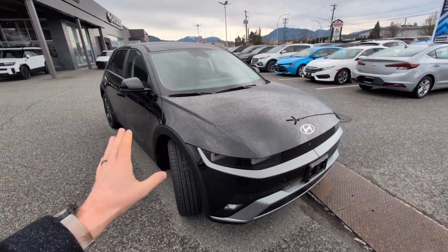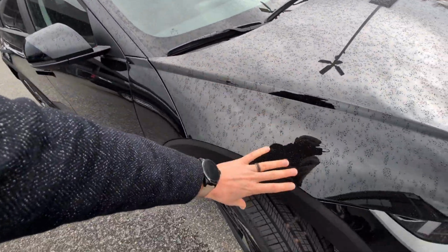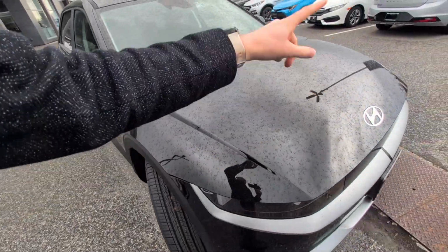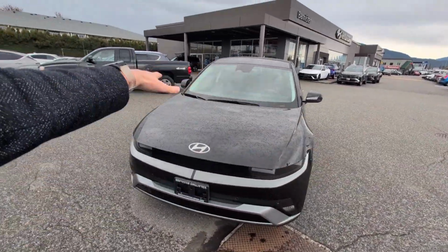Now, one of the things I've always loved about the Ioniq 5 is the fact that the hood actually wraps right around over the fender. So the hood itself is actually part of the fender. And when we open that up, we'll be able to see, of course, what's underneath that. But they did a really nice job with the design there.